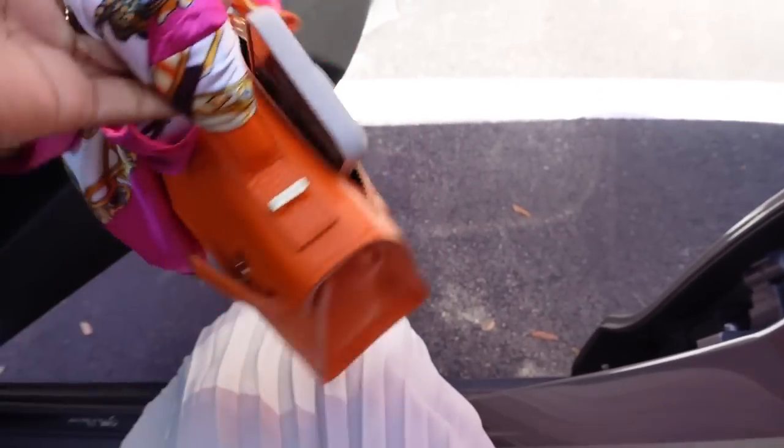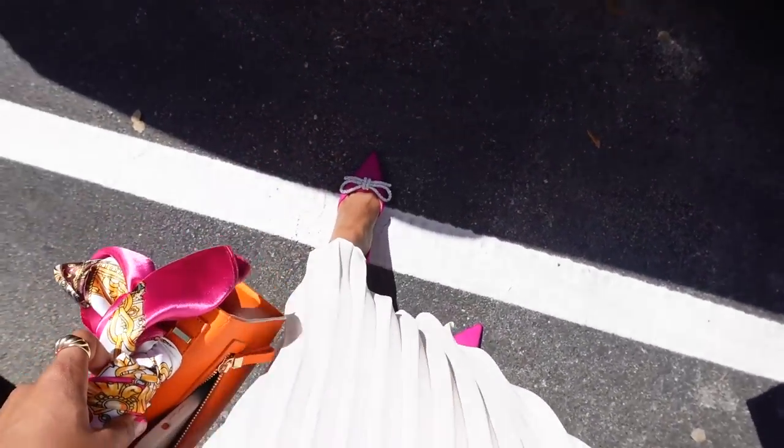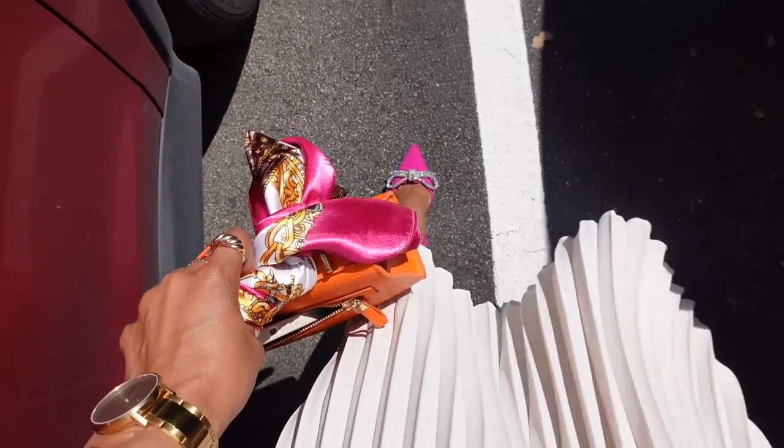I brought the shoes back out. I brought some other shoes, some more comfy ones, but now we brought the shoes back out. Guys, can we just have a little moment for these shoes and this bag? I love these so much. It's such a great buy. Nice little pop of color, little flowy dress. It's a vibe.